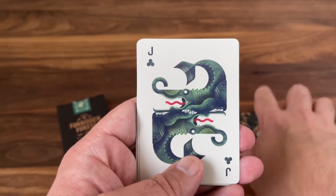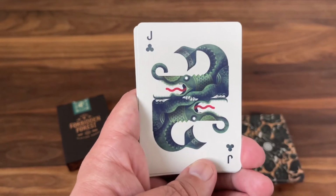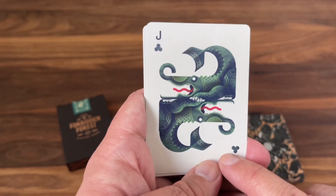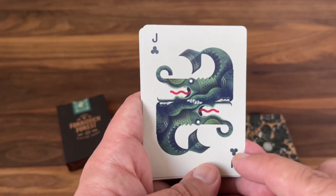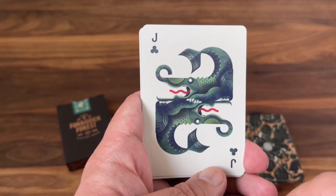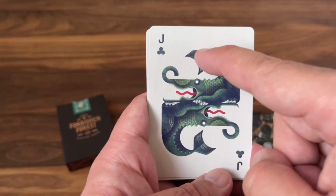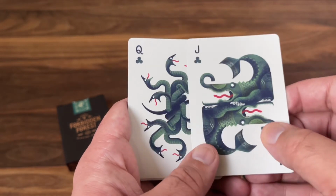All right, now we go to the clubs. And of course, we're going to go to the creatures of the sea, starting with the Jack, which depicts Makara, who was a legendary sea creature who served as a vehicle for several deities, including Ganga. The Makara is a crocodile said to be a guardian of gateways and portals in India. But again, really cool kind of pose to it with that unique tail flared up in the air. So that is the Jack of Clubs.